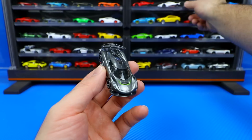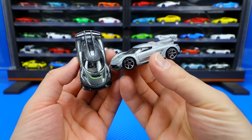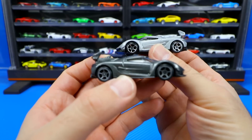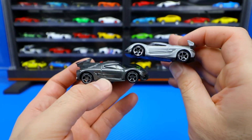We actually have the original color variation just right back here, so we can get a little bit of a comparison of the two right here. So there's our original one in the silver, and now we've got the dark gray. So same wheels, I believe it is, except the original release has chrome, and these ones are just a darker gray color, so they kind of match the darker gray.